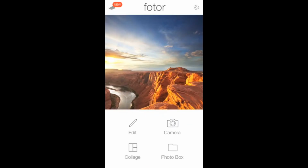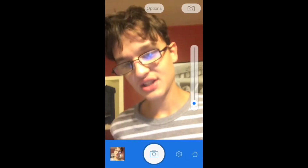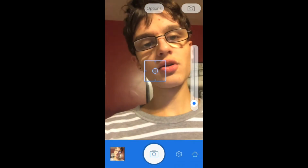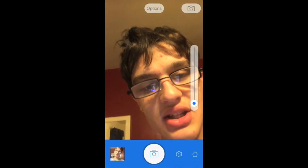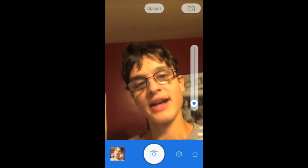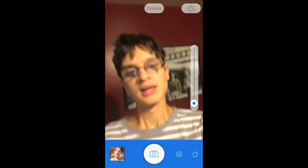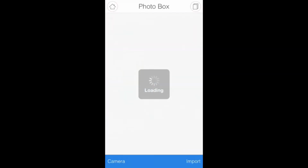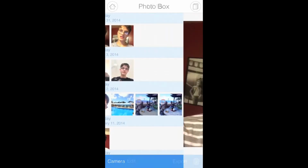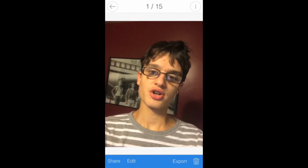So, let's go into Fotor, and let's take a picture. You can do this right in the app itself, or you can just import something from the camera roll. It really doesn't matter. You can do auto-focusing, you can do that much in the way of editing right on the fly, but then again, you could with the regular camera app. So, let's just take a picture, and let's use that picture. Right there, as you can see, let's edit.